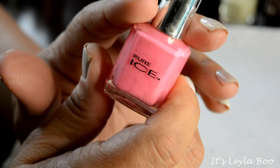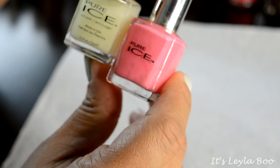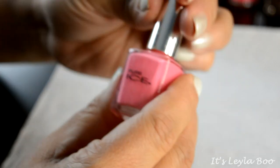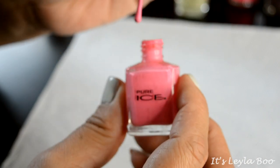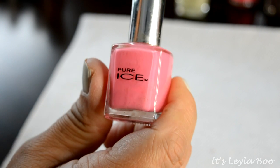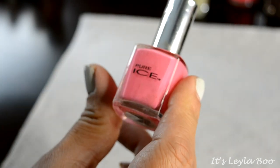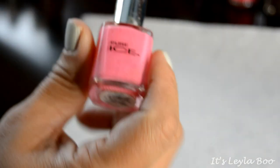Next up from Pure Eyes, we have this really pretty little baby pink shade, and look at the difference in the bottle. This is probably the oldest Pure Eyes nail polish I have here. This one is in the shade Lucky You. And when I say oldest, I am guaranteeing you that this polish is probably expired. It is a gorgeous little pink shade though. I can't deny that, but here's the problem. I am pretty sure that this nail polish is at least 6 years old, if not older, because this is way old bottle labeling, way old sticker labeling.